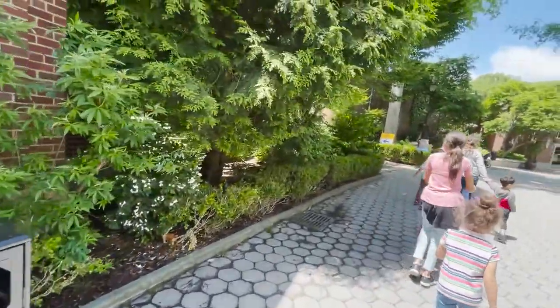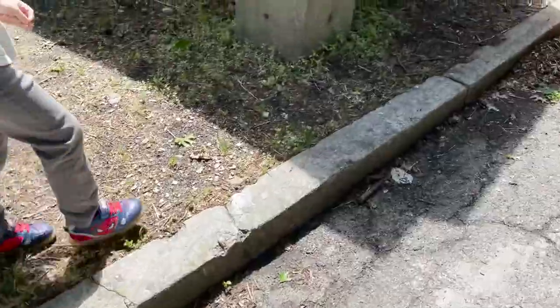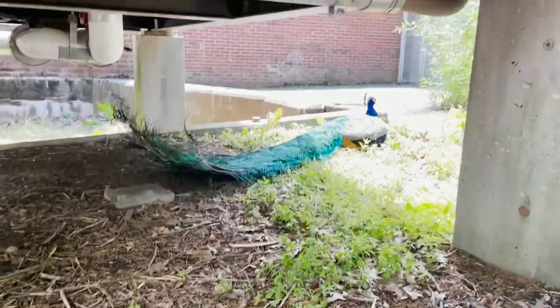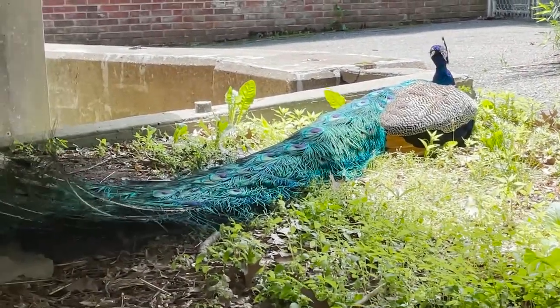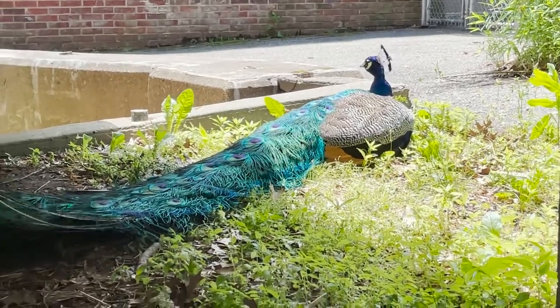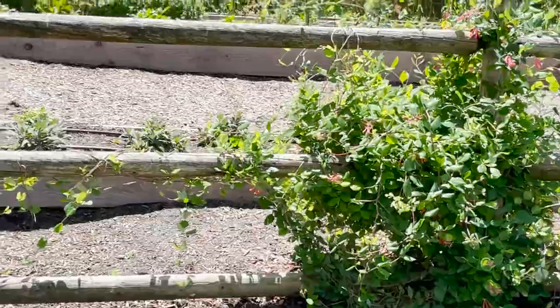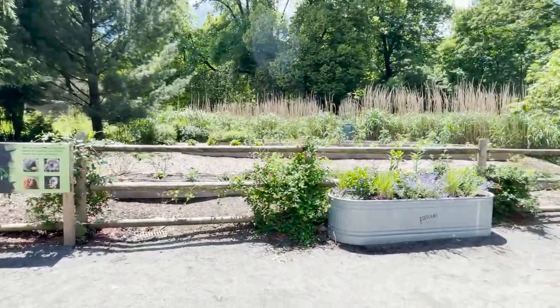We're going next to the barn section. The barn section. Look at that peacock. Goodness gracious. That's a long, what do you call it? Feather? Tail? Nice little garden they got going on here. Beautiful.